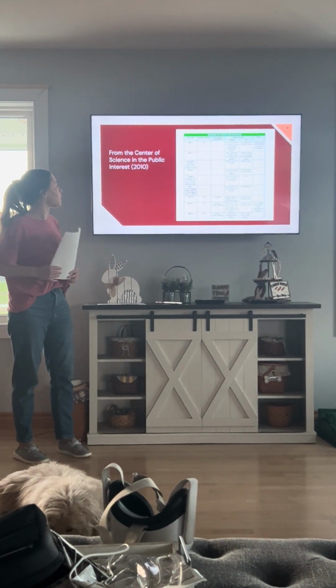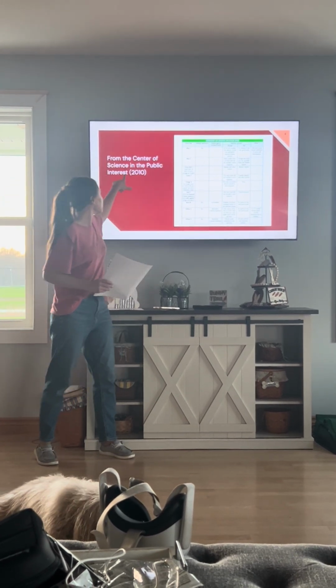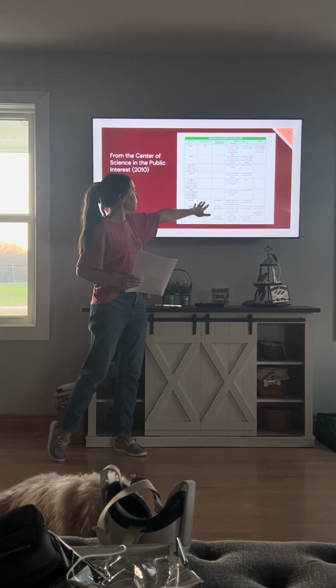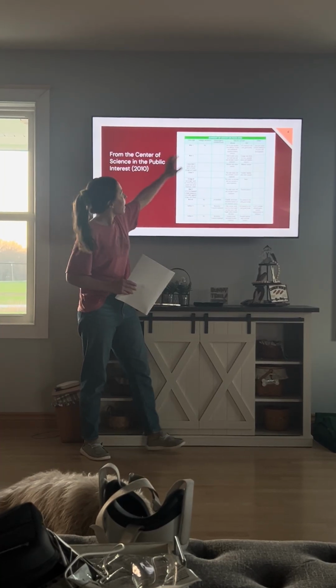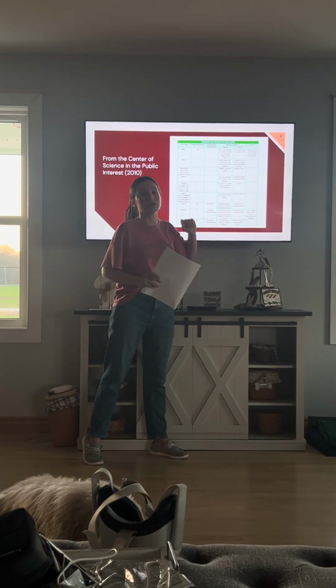So this chart here, it's kind of hard to see for you guys maybe, but this is a study done by the Center for Science in the Public Interest, and it shows that Red 40, yes, is linked to allergic reactions, has carcinogenic contaminants, which is p-cresidine, a known human carcinogen. And then in the test that they did on mice, it did show that they started to grow tumors in their immune system.